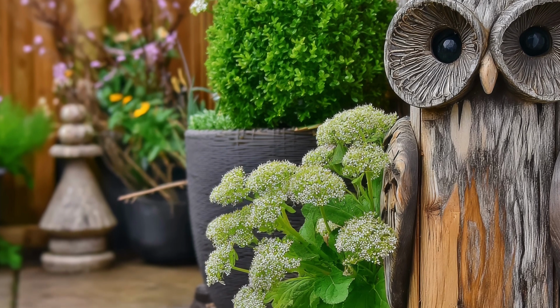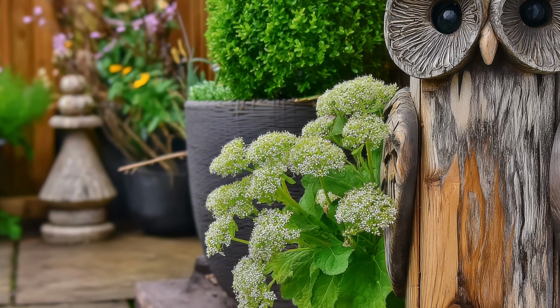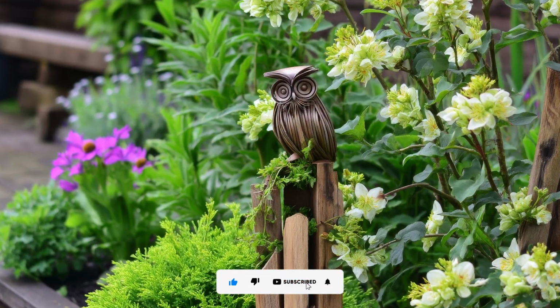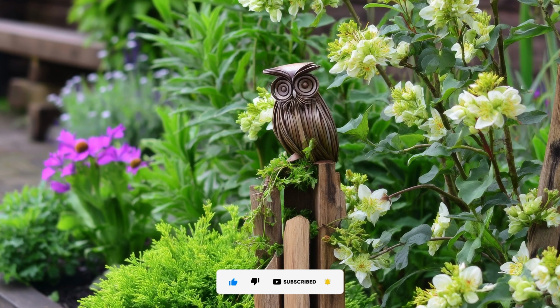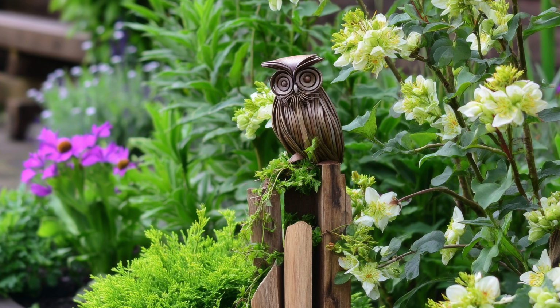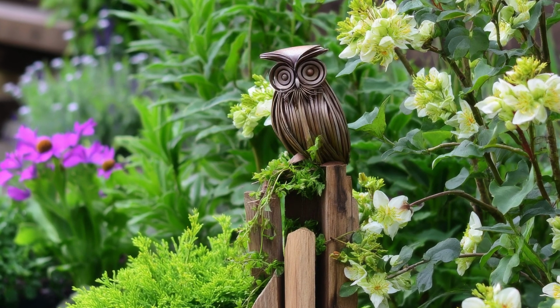The use of reclaimed materials speaks to the spirit of sustainability, turning what might have been discarded into something both beautiful and meaningful. Whether it stands guard near a vegetable patch or watches over a flower bed, the owl brings a sense of quiet wisdom and natural elegance to its surroundings. It's more than just a sculpture, it's a statement piece that reflects both artistry and eco-friendly living.